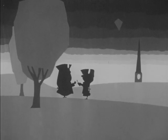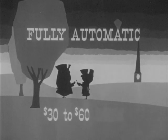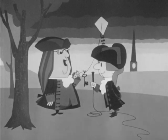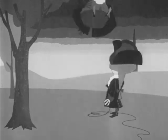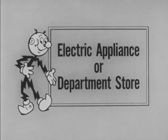Oh, well, young man, all electric dryers will be fully automatic, and they will cost $30 to $60 less than any comparable flame-type model that we may ever have. So you can see on purchase price alone, folks who choose electric dryers will save enough to operate their dryers free for anywhere from 3 to 5 years. 5 years. Well, to summarize, sir? By all means, Duquesne Light suggests that you see the latest electric dryers at your electric appliance or department store.